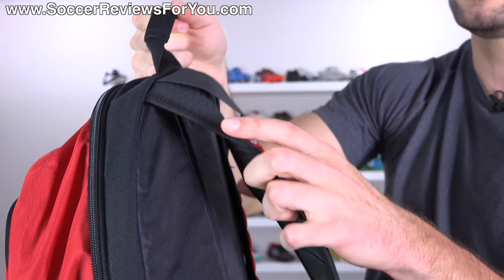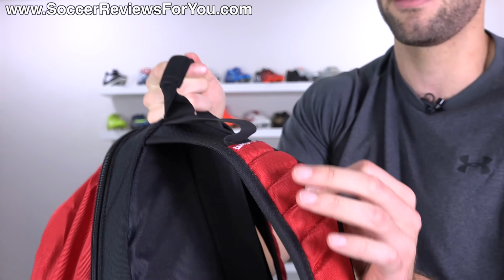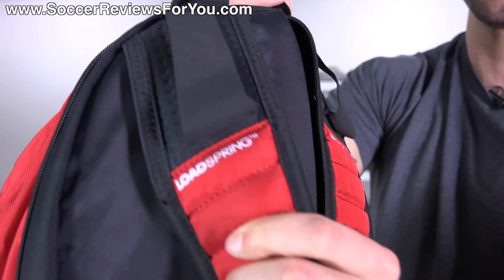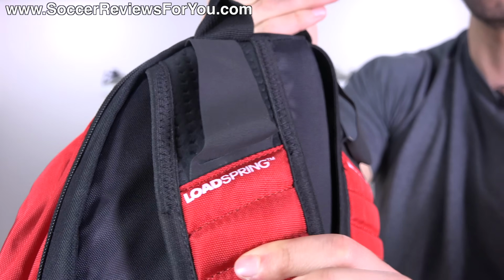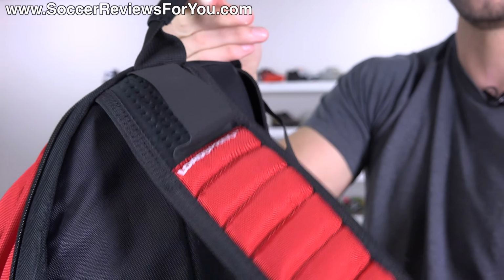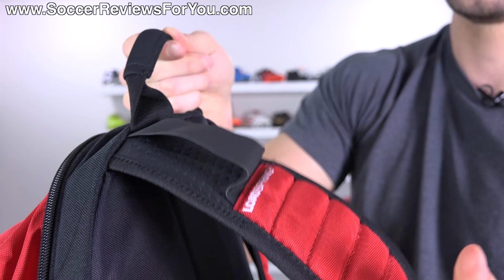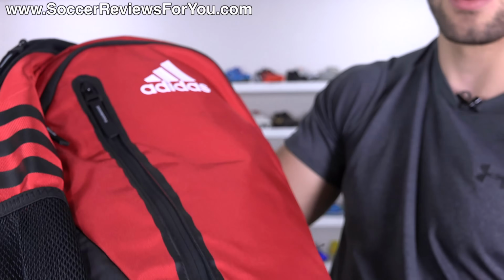As far as the backpack features are concerned, it's quite nice. It has all the backpack technology, if backpack technology is what you're after. It's got their load spring straps, which you'll find on a lot of their high-end backpacks. It's supposed to reduce the amount of stress on your shoulders when you have heavier stuff in the bag, which is difficult to say whether or not it actually does anything, although it is quite comfortable to wear, I'll say that.